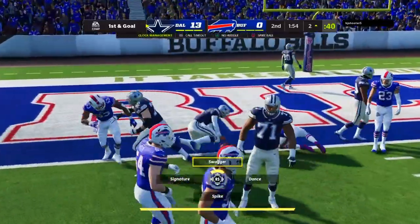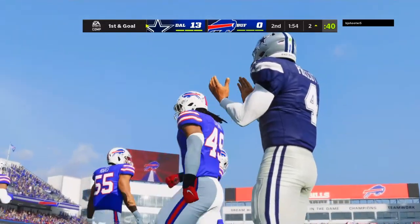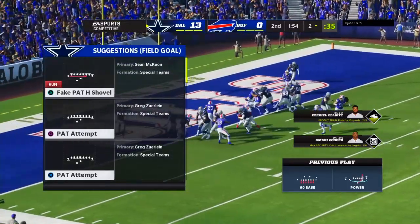And he'll get in. Touchdown, Cowboys. Dak Prescott keeping it himself from a yard out. And the Cowboys will extend their lead.